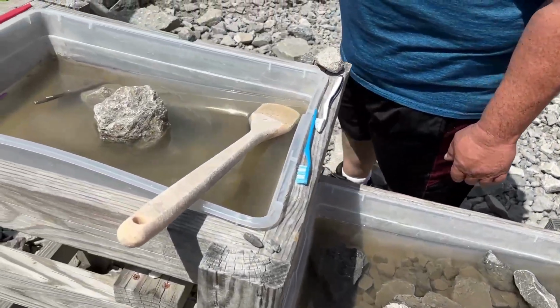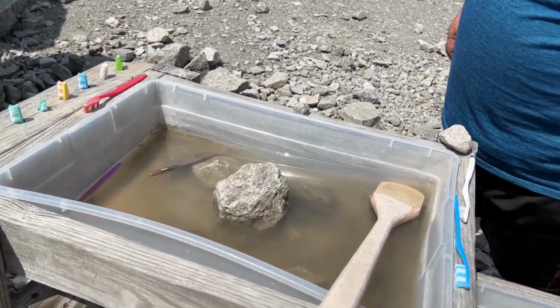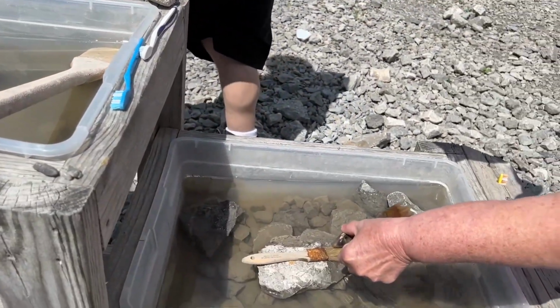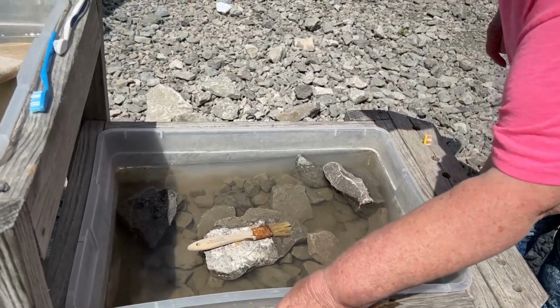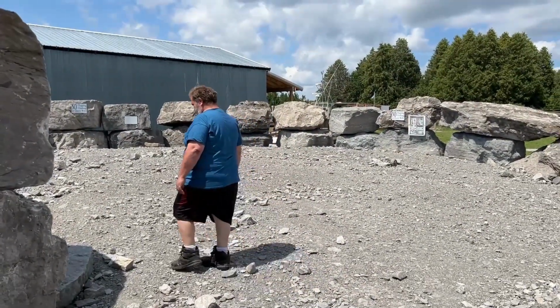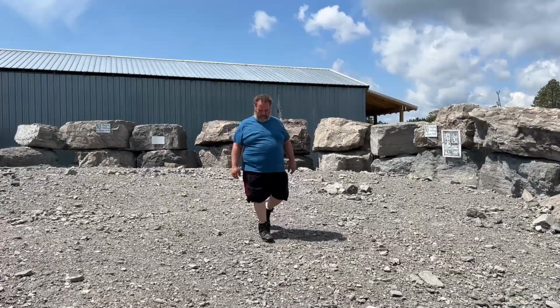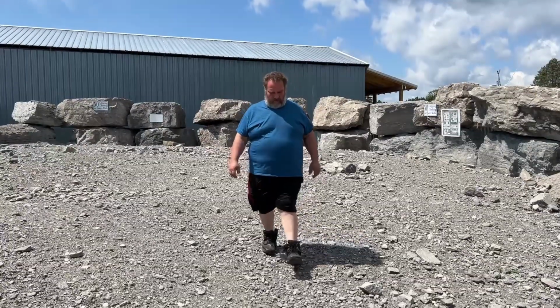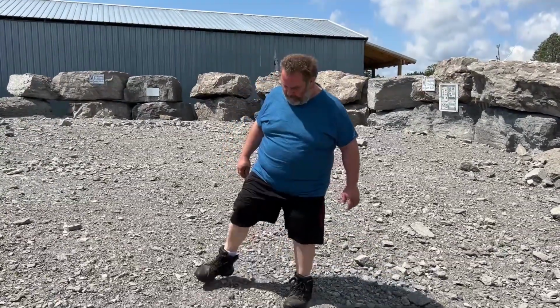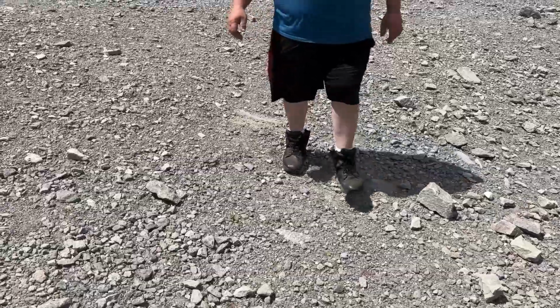This was not here the last time I was here. I guess you dig around out there, find something, and then come back here and wash it up. So Don doesn't think he's really going to find anything. He says he needs a pickaxe. They don't provide one of those. Yeah, you're not going to be able to dig this up. Too hard to dig in.